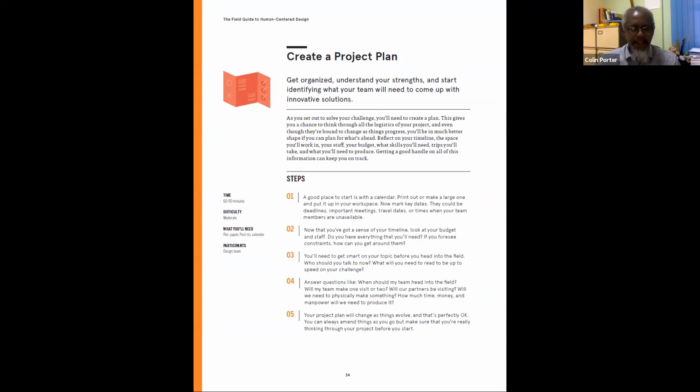And of course, be cognizant of the fact that your plan can change. And this is the beauty of design thinking. You're allowed to change, to modify, to tweak as you go along, because we'll be exposed to new thinking and new ideas and new insights as we go along in trying to come up with our solution.